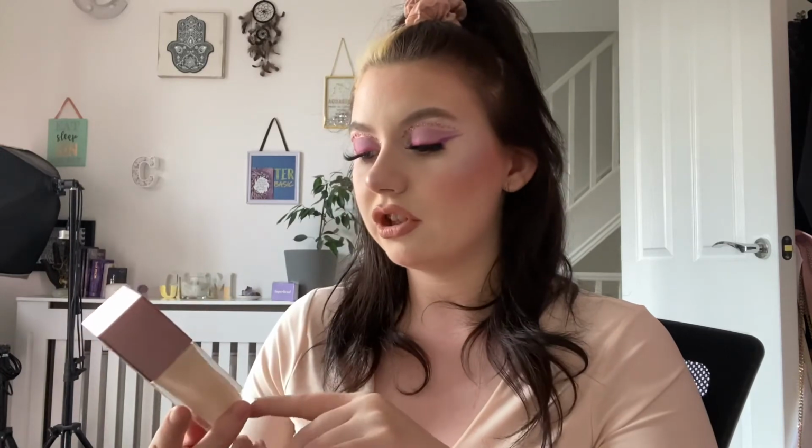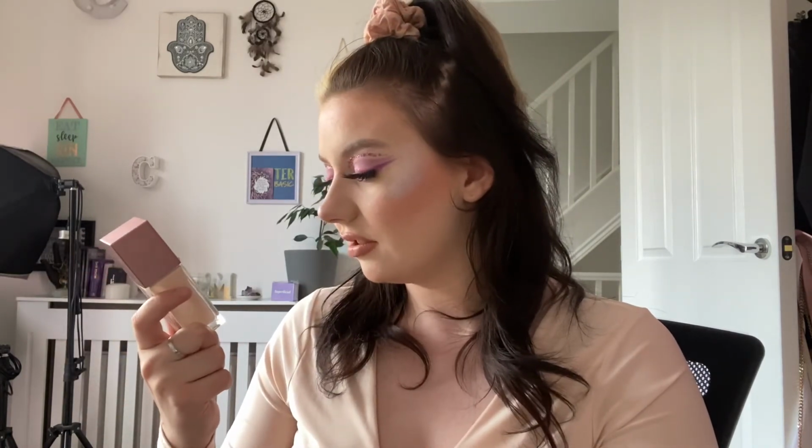Overall, it's a cracking foundation. Obviously what drew me to it was the shade, but it's really just good, and I now can't remember what I paid for it, but I'm really sure it was really cheap. Really cheap, really accessible, just from Wilkinson's. Oh, it's vegan. And yeah, as I said, I really wanted to finish this video, so I'm sorry that it's all over the place, but I recommend this.